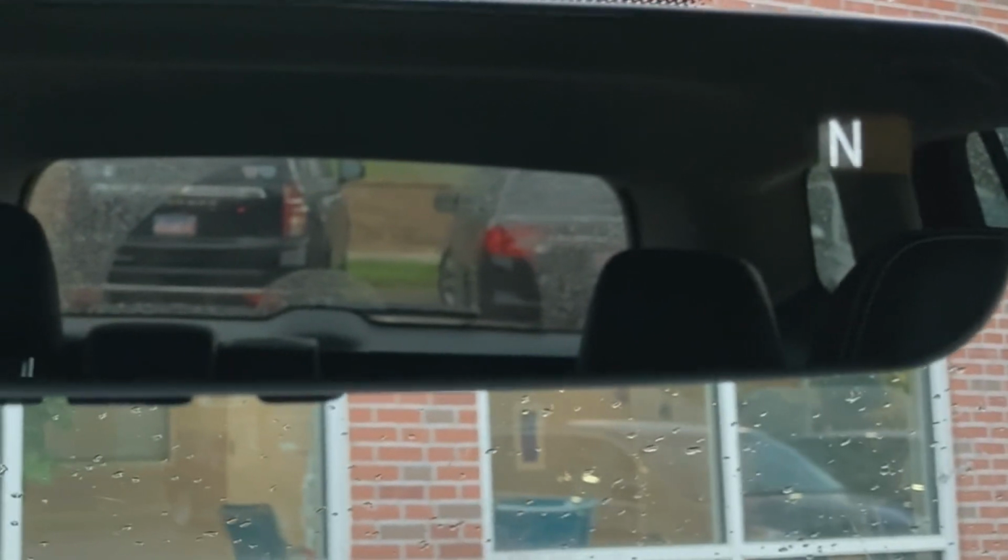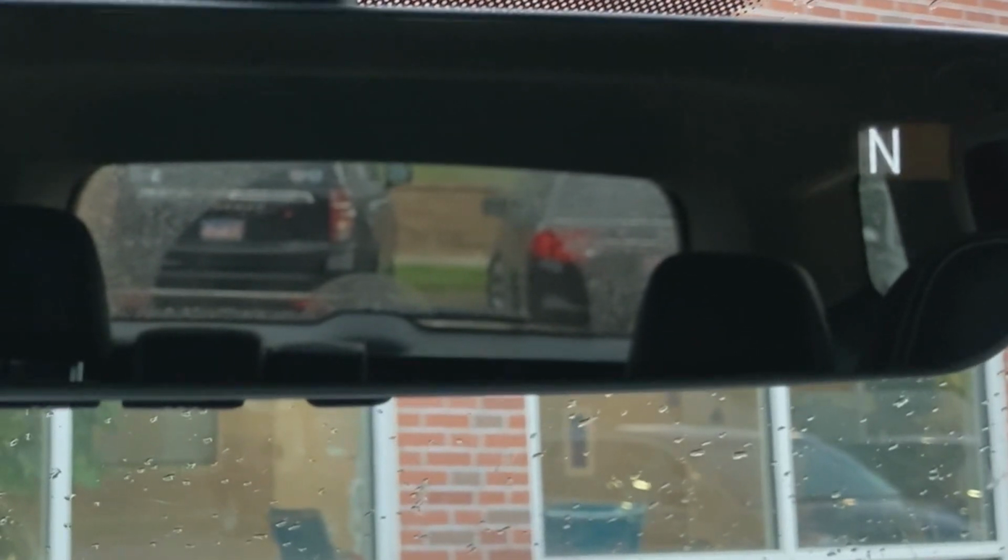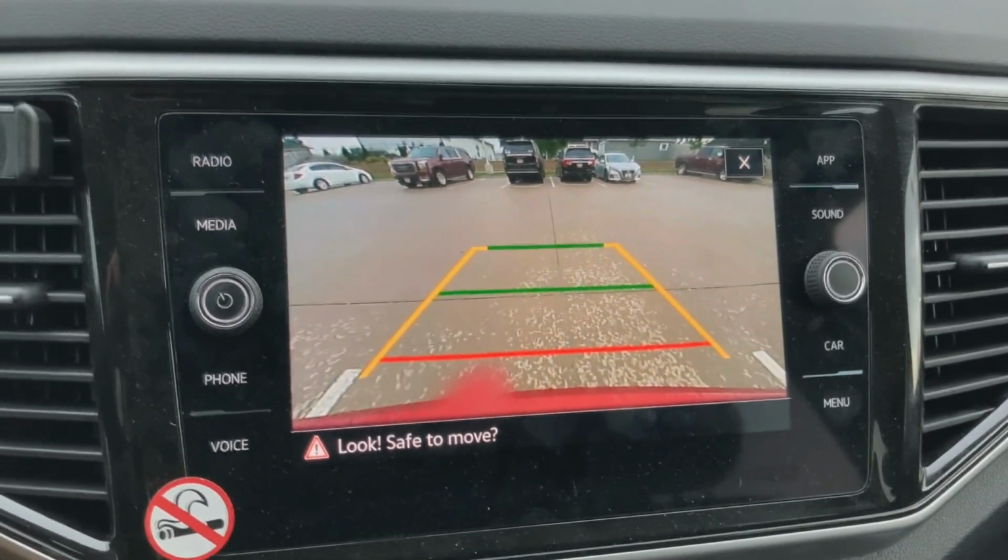It's also worth noting that as soon as you put it into reverse, it's going to activate the rear wiper at least once. So that's a neat feature to help you see when you're backing up, even though you do have your backup cam. Now that it's dark in the car, let's check out some of the lights.